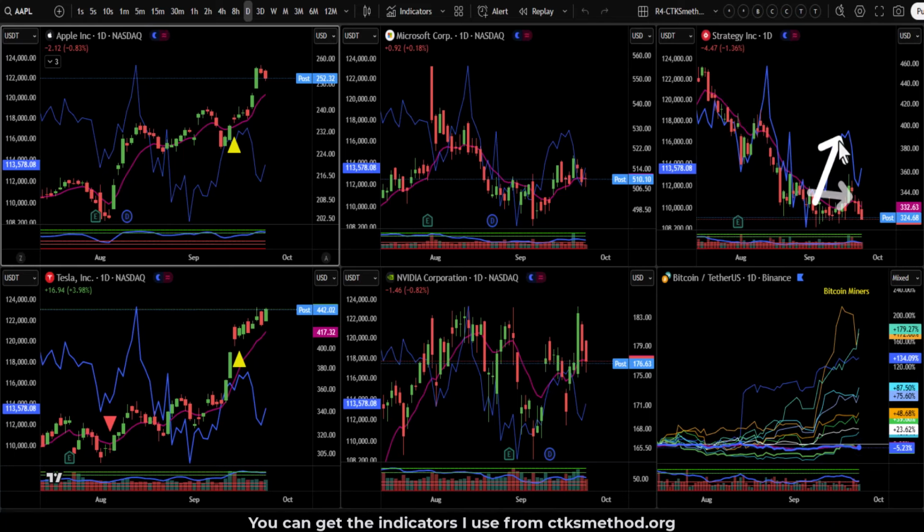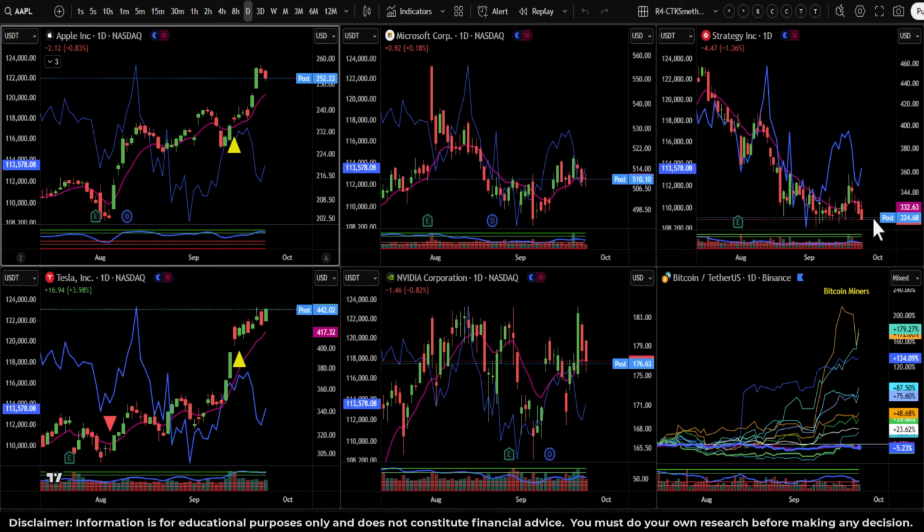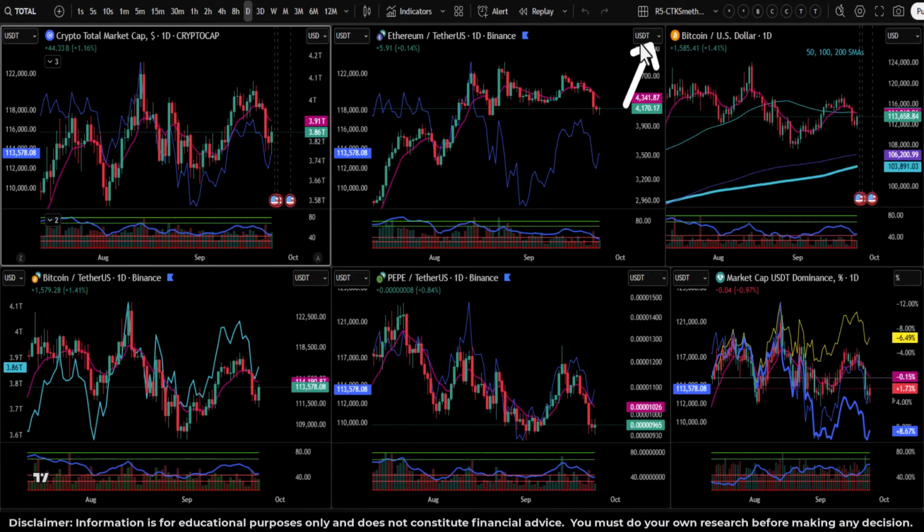And you can see as Bitcoin starts to round the corner, like what is happening with Strategy, it's starting to round the corner as well. It is looking a little bit weak here, just a heads up. But if Bitcoin starts to go, Strategy will go with it. Getting into row 5, which is the crypto market. So total crypto market cap, Bitcoin and Ethereum.